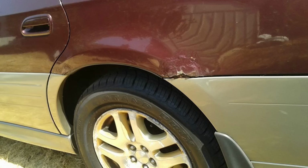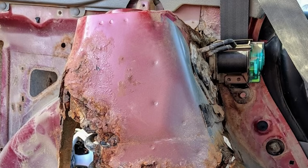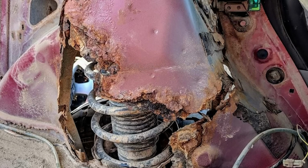So many have rust issues in the Northeast, Midwest, and Northwestern regions. They're notorious for rotting out around the rear wheel wells. With time, this rust can get into the rear strut mounts and rear subframe and cause total failure of the rear suspension.